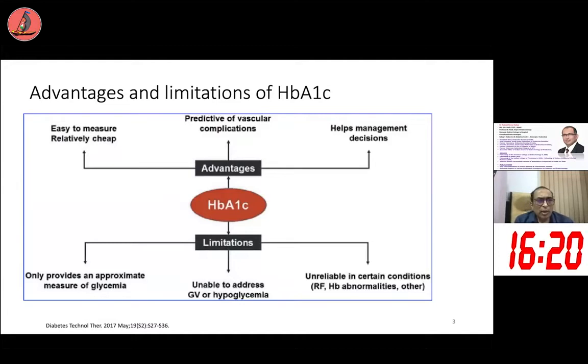HbA1c has several advantages. It is predictive of vascular complications. There is a huge amount of data available from millions of studies across the globe which have looked at HbA1c and its correlation with microvascular complications and macrovascular disease also, and they have shown a very good correlation. That is why it has remained the standard test for measuring glycemic control.